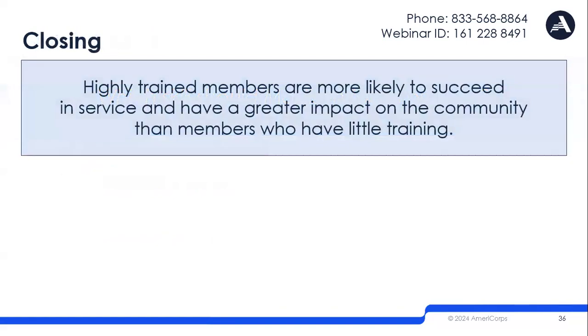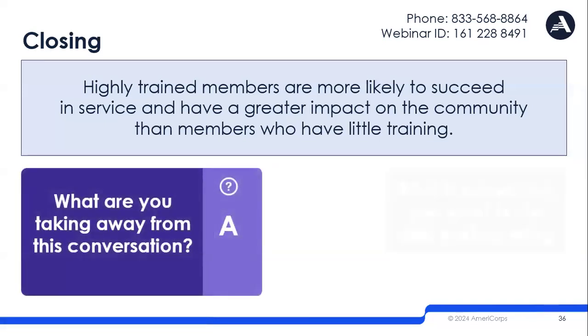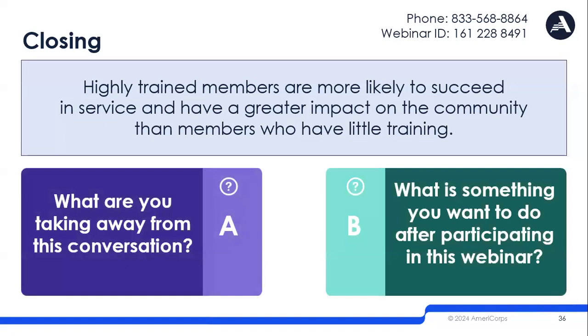Okay, so in closing, we want to revisit the importance of member training. Highly trained members are more likely to succeed in service and have a greater impact on the community than members who have little training. And also, I think, as some of you mentioned in the chat too, that the skills can be transferable. So as we close, we want to do one final activity.